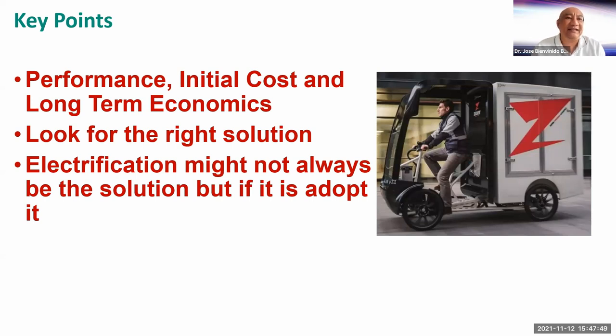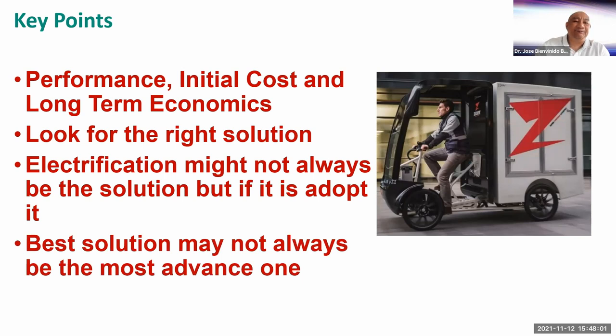It's always good to have a scientific study in the area beforehand, and then an unbiased look at the applicability of electric tricycles in your localities. And the best solution may not always be the most advanced one. As you would see here in the picture, this is now getting common in Europe and in other parts of the world. You have there a pedelec. I don't know if you're familiar with a pedelec. No? So a pedelec is basically a pedal-assisted electric vehicle. While you pedal, there is a sensor system, and the electric motor helps the person, so it becomes lighter.